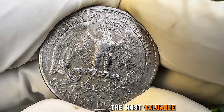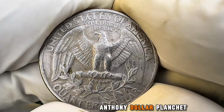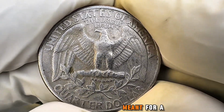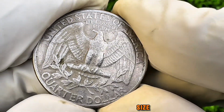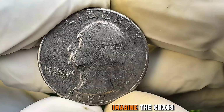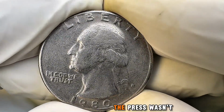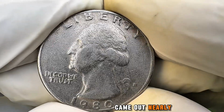The most valuable 1980 quarter discovered to date was struck on a Susan B. Anthony dollar planchet, a metal blank meant for a completely different coin. That means it had the wrong size, wrong weight, and wrong metallic composition. Imagine the chaos that caused. The press wasn't calibrated for that planchet, yet the coin came out nearly flawless.